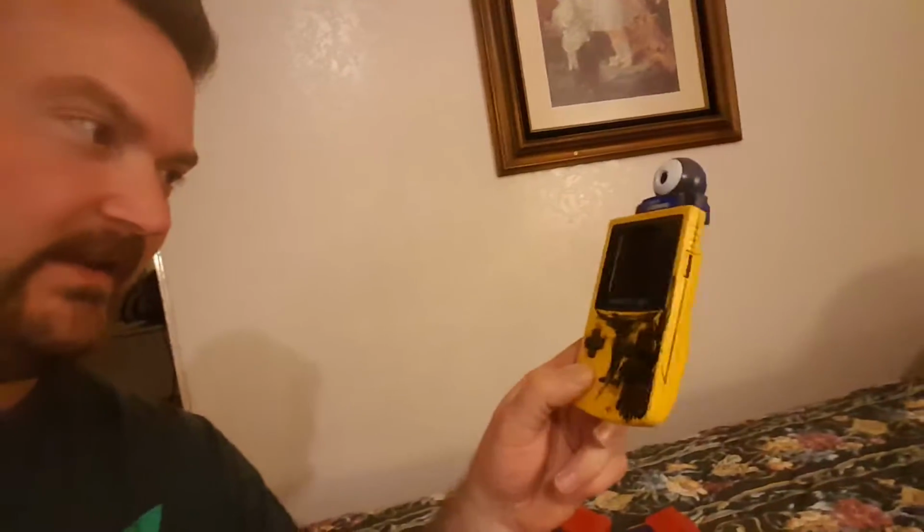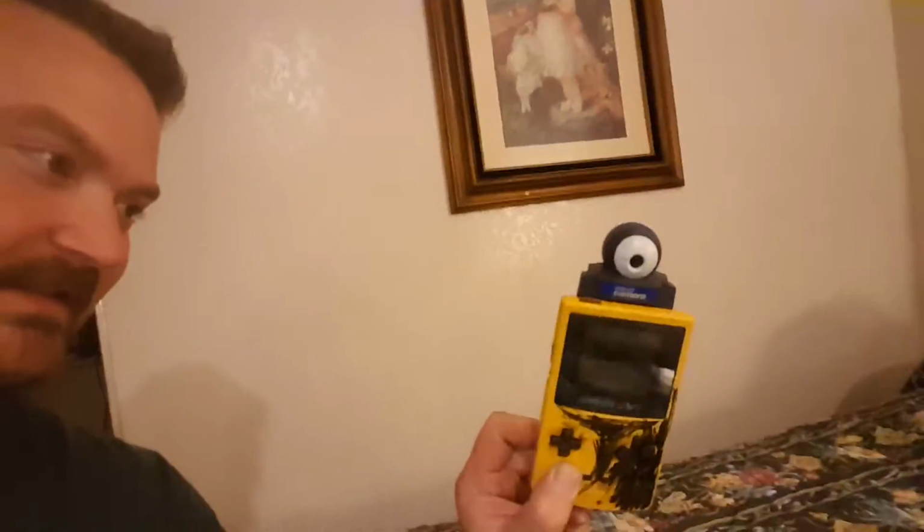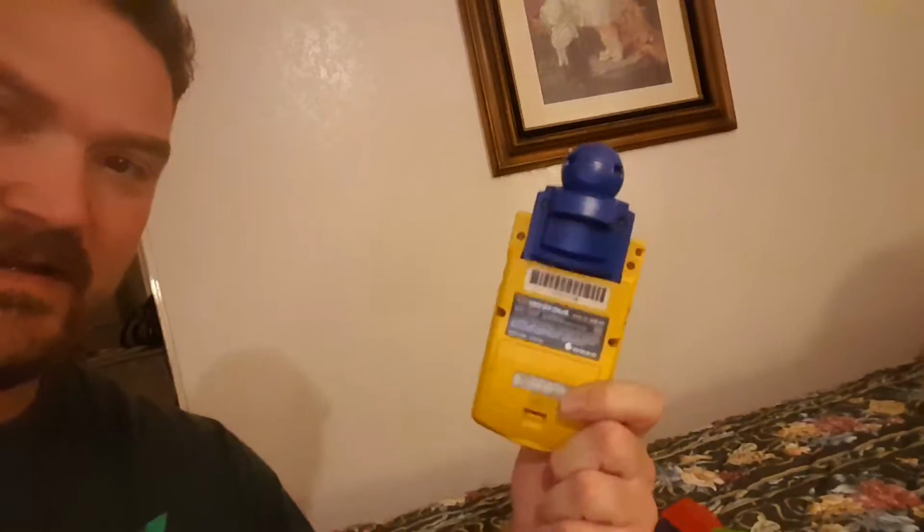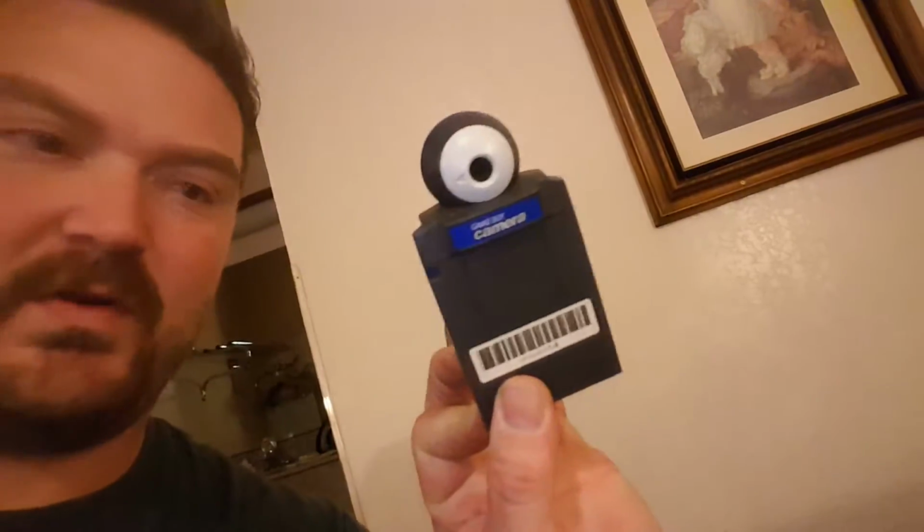A very, very gross yellow Game Boy Color. Somebody took a Sharpie to it, but it does have the battery cover and a Game Boy camera, which is kind of cool. Actually, I didn't have one of those, so I'll keep that. A purple Game Boy Color, the clear purple, which I do have, so that'll go off to trade. No battery pack. Red Game Boy Pocket, which I already have. Again, no battery pack.